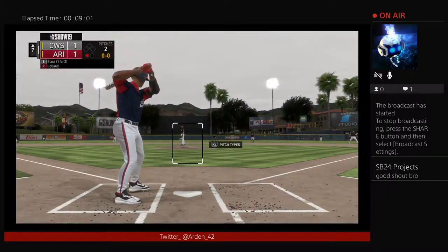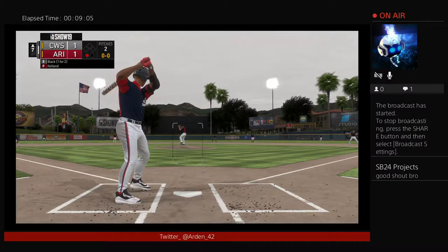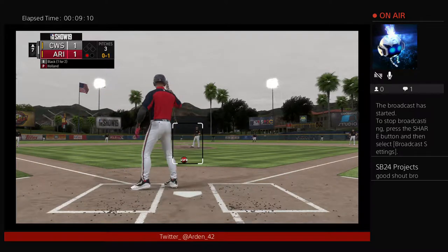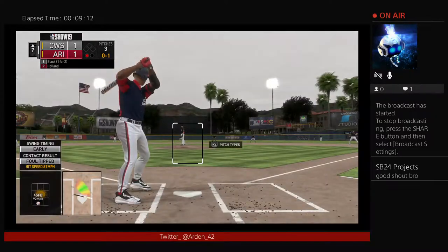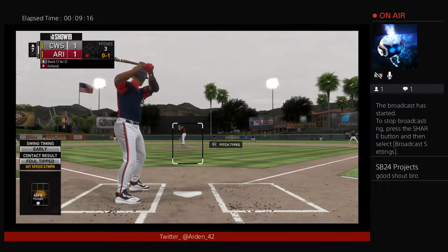Riding into the box, Ben Black. He flew out in his last at-bat. Here comes the first pitch. Big swing, but he just gets a piece of it. Strike one. One run, six hits, and no errors so far for the White Sox.